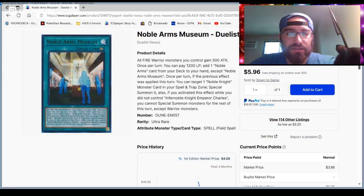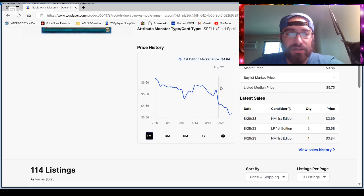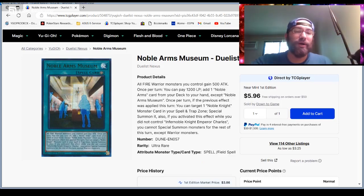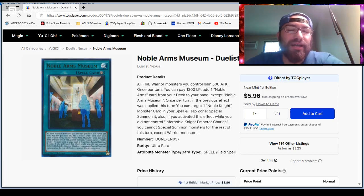Obviously, that's why this card's kind of taken off. It was above $5 for a relatively long time, and then just recently snuck under, and then hit the plateau. So that's kind of the theme, right? These newer cards on the penny stock market watch are there because these sets weren't super popular. Duelist Nexus was more popular than Soul Burning Volcano, but they weren't groundbreaking sets.